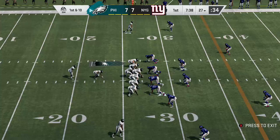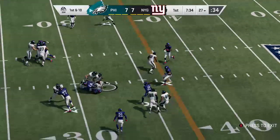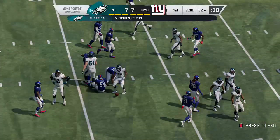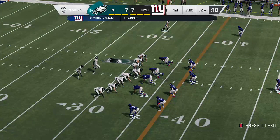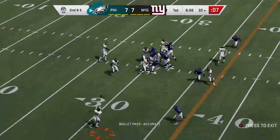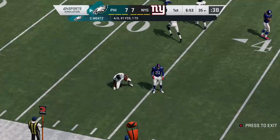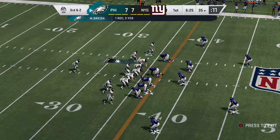Wentz and the Eagles now with a 1st and 10 at their own 27. A run there on 1st down and a pretty good one at 5 yards, so make it 2nd and 5. 5 yards on the carry. Good pickup on 1st down. 2nd and 5 now. Wentz. That'll be complete to Breida. Call it a 3-yard gain, and just like that, it's 3rd down.